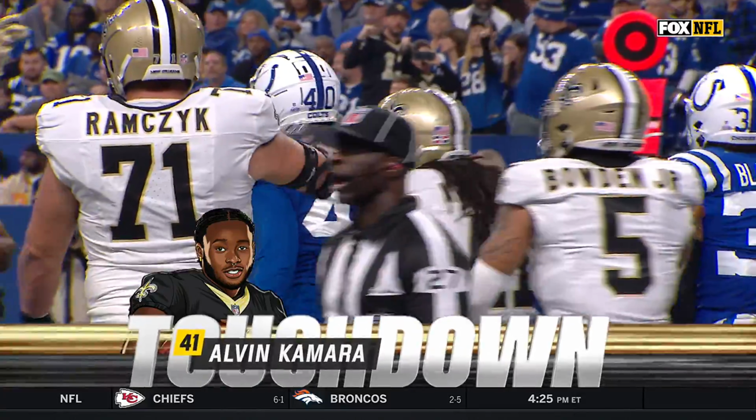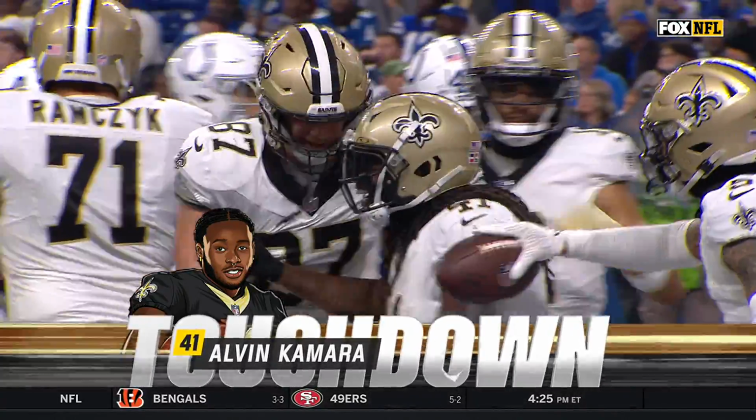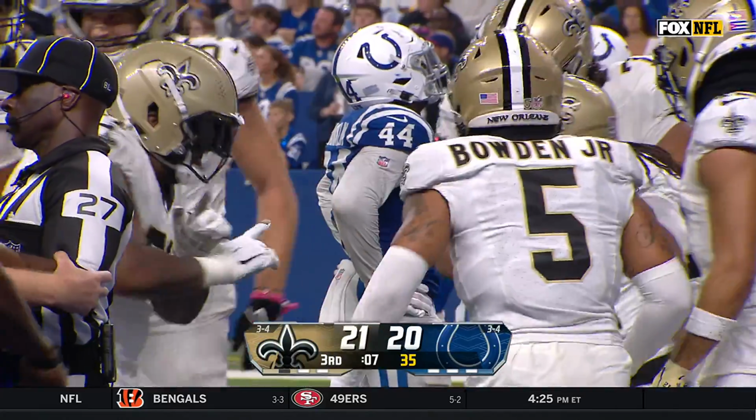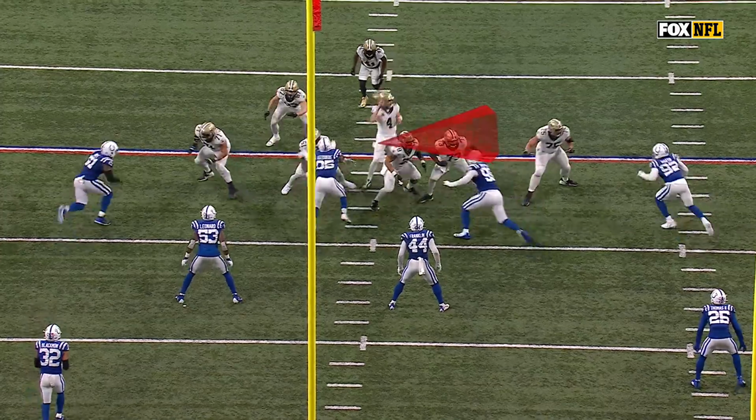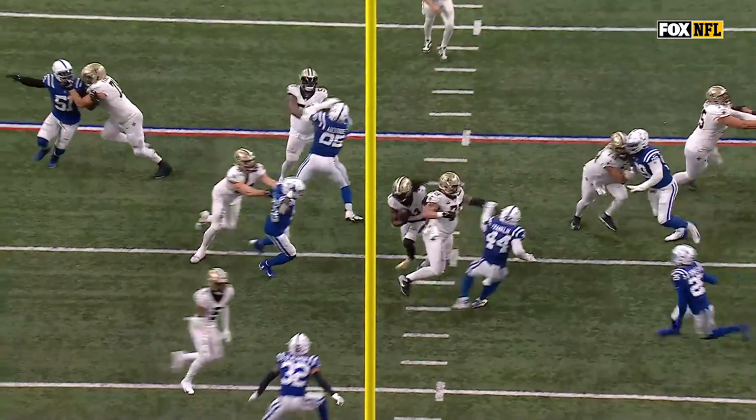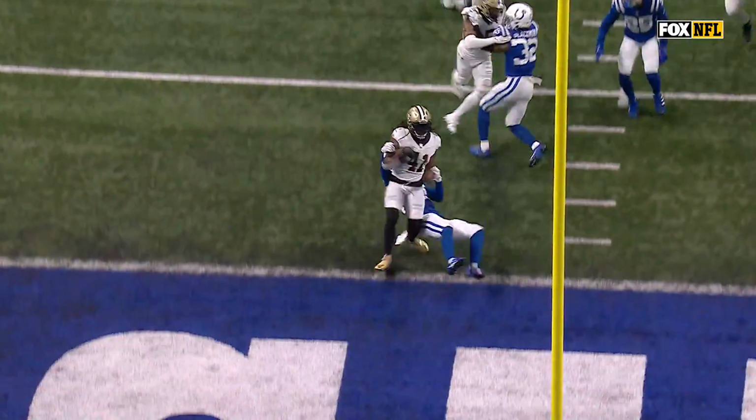Rowing his way for 6. A 16-yard gain right up the gut. And the Saints lead 27-20. It's a quick ball fake, outside, boom, quick handoff, underneath.